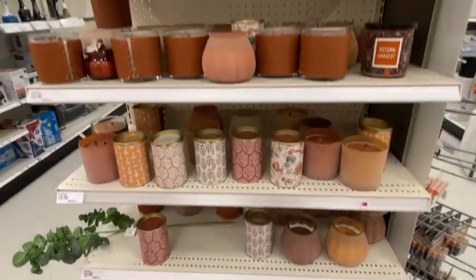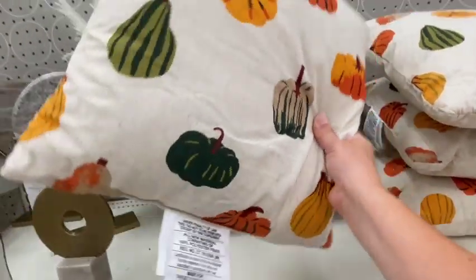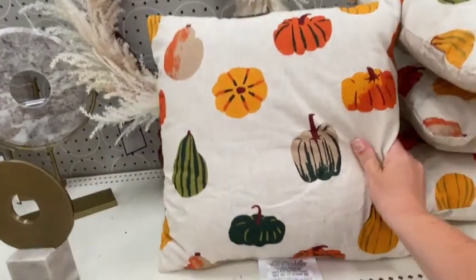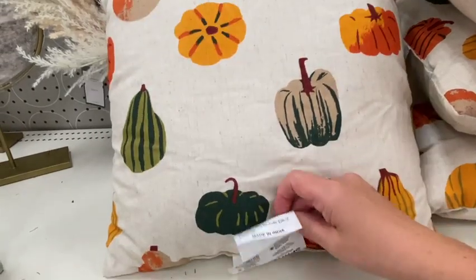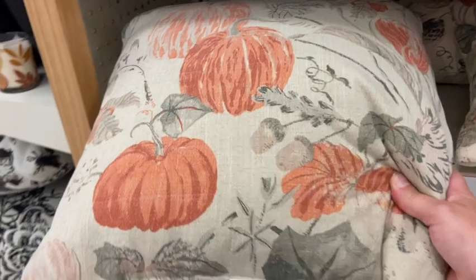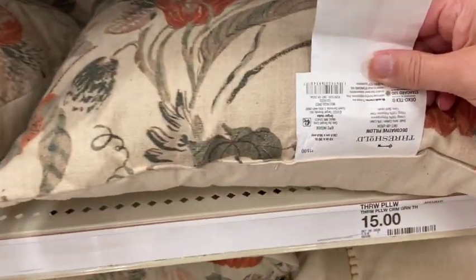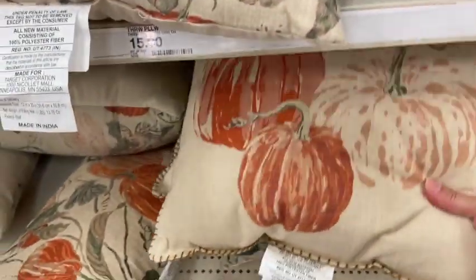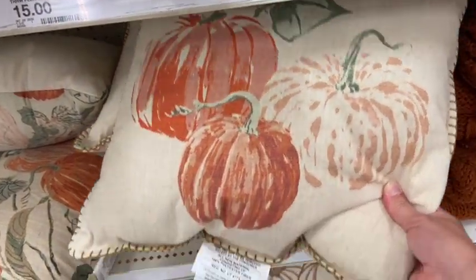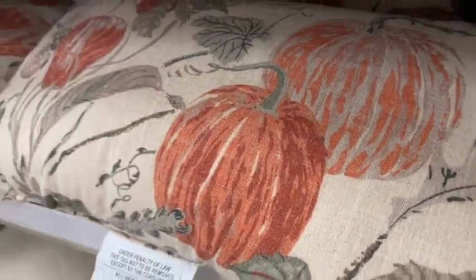If you're looking for some candles, they've upped their game because I think the soy-based burn cleaner than a regular wax candle. This pillow was only $10, and I kind of liked it. I liked the look of the pumpkins on there. These were also very pretty. Really like those muted colors on there, and these were $15. And they had different sizes, and the designs were a little bit different on each pillow. But I really thought those were pretty nice quality for $15, if you ask me.